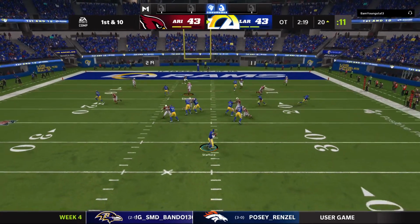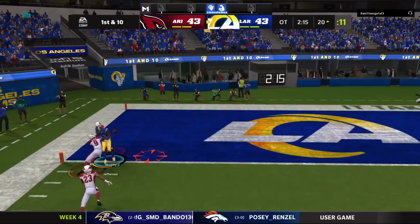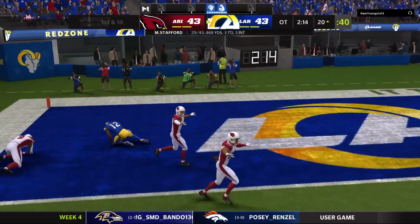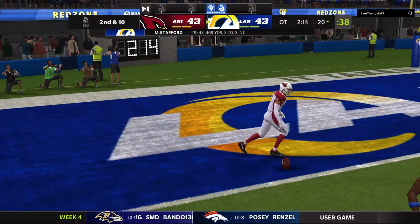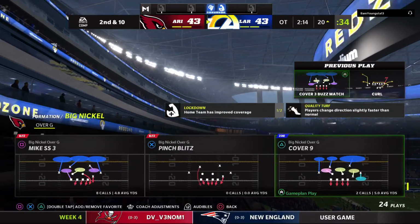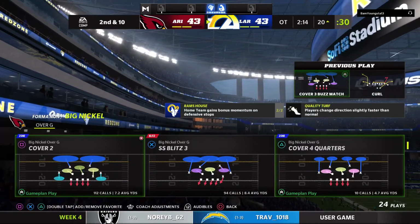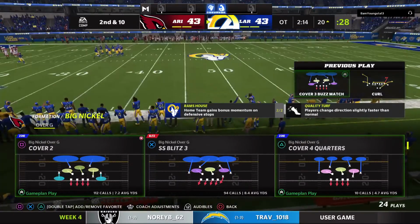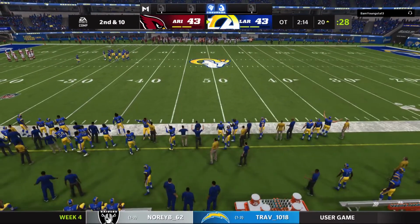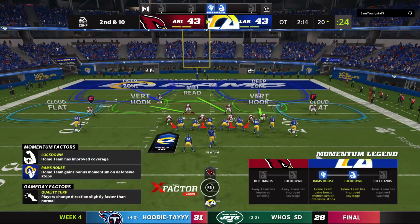From the red zone now, Stafford. Toward the end zone, but that's going to wind up incomplete. That was a touchdown if he could have hung on. Instead, it was a well-timed collision to jar that one free. After the incompletion, here's 2nd and 10 from the 20.